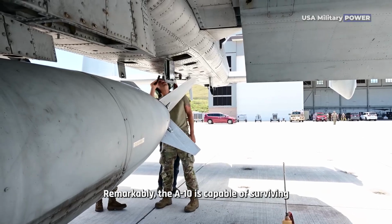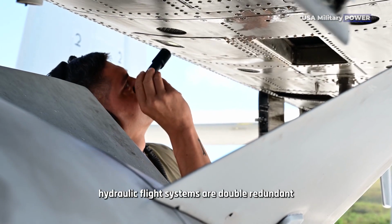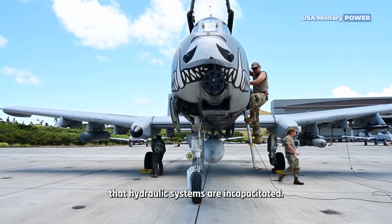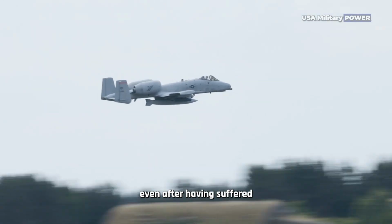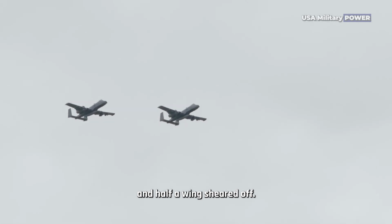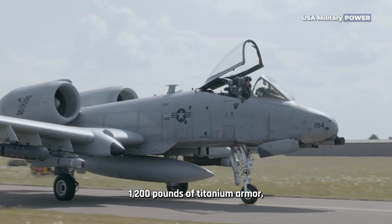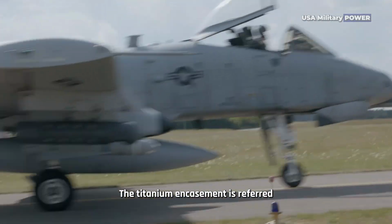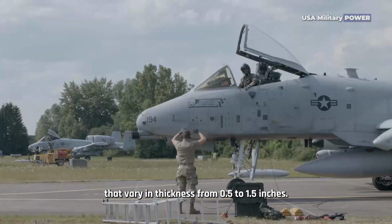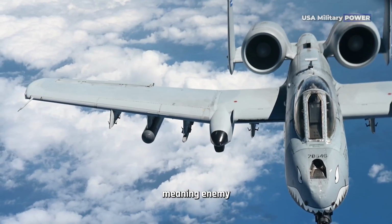Remarkably, the A-10 is capable of surviving direct hits from armor-piercing and high-explosive projectiles. The A-10's hydraulic flight systems are double redundant, with a mechanical contingency in the event that hydraulic systems are incapacitated. Similarly, the A-10 can stay airborne even after having suffered extreme structural damage, including the loss of a stabilizer, half a tail, and half a wing sheared off. Meanwhile, the pilot is encased within 1,200 pounds of titanium armor, which surrounds the cockpit. The titanium encasement is referred to as the bathtub and features titanium plates that vary in thickness from 0.5 to 1.5 inches. The bathtub armor has been tested to prevent penetration of 23mm shells, meaning enemy fire is unlikely to reach the pilot's person.